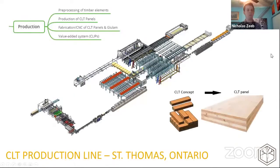So now moving on to the third category, we're going to look at production, and this is a model or rendering of our factory in St. Thomas. And honestly, this doesn't do it justice for just how big this factory actually is. The factory will be fully operational by April 1st of this year.